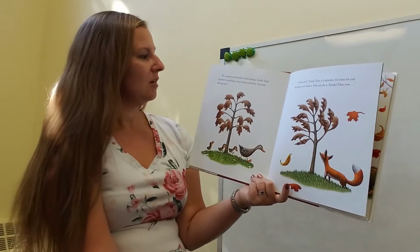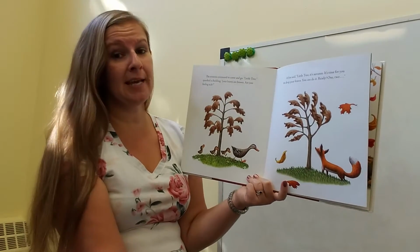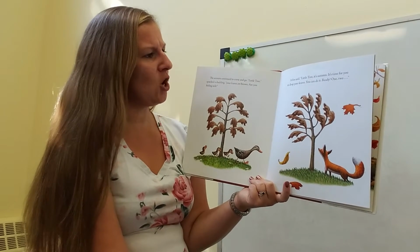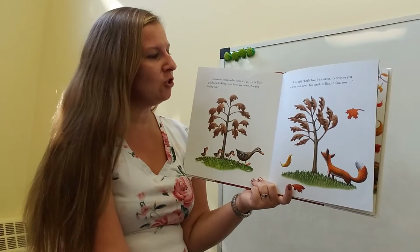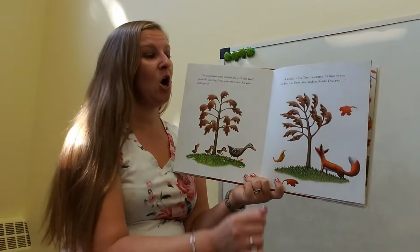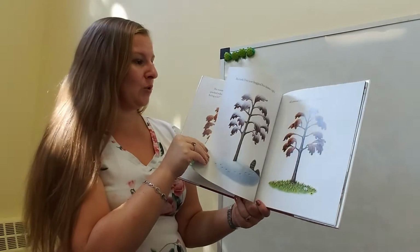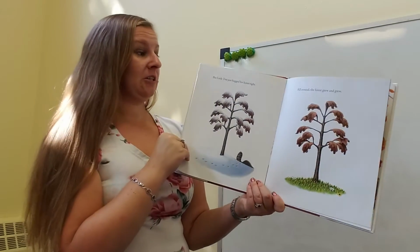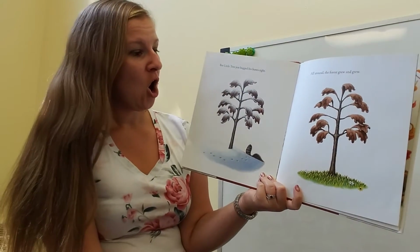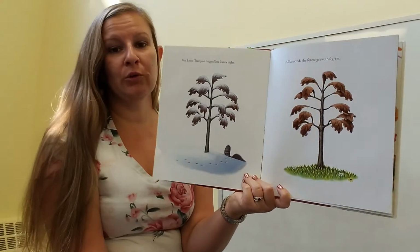"Little Tree," quacked a duckling, "your leaves are brown. Are you feeling sick?" A fox said, "Little Tree, it's autumn. It's time for you to drop your leaves. You can do it. Ready? 1, 2." But Little Tree just hugged his leaves tight. All around, the forest grew and grew.